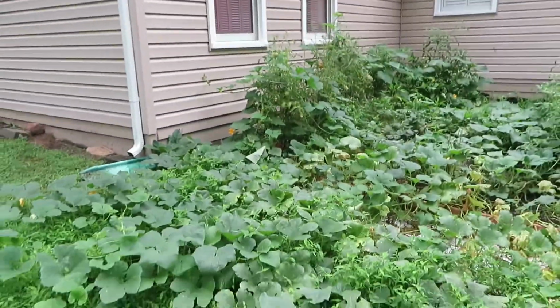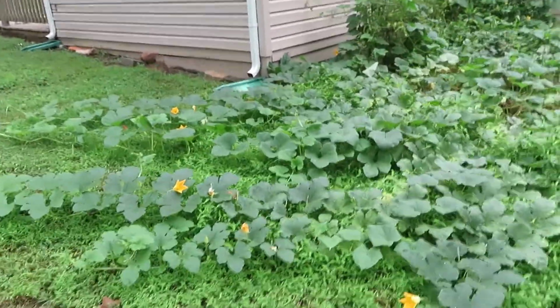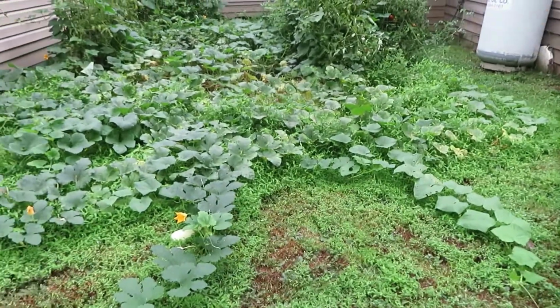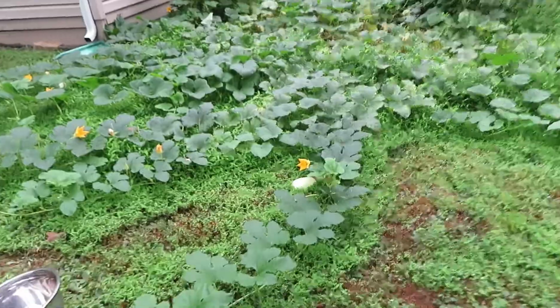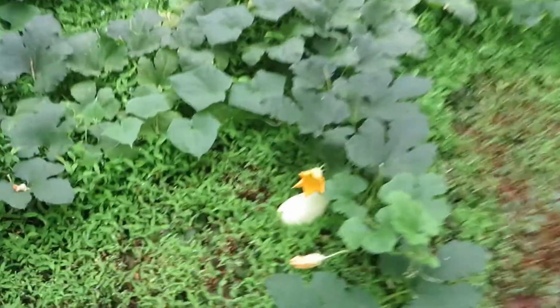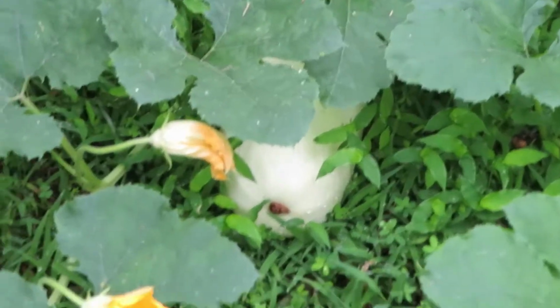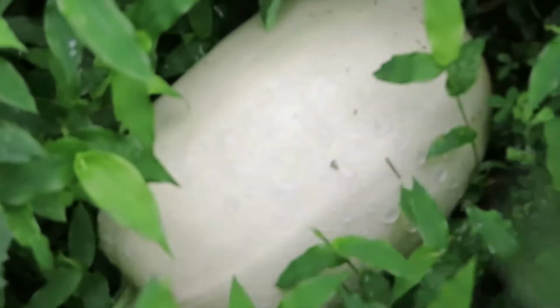And if you see, I'm going to back up. Down here, the squash and the cucumbers have just come out of the garden and spread all over. And as you can see, there's still some spaghetti squash on the vines down here, all over the place. There's a big one there. I'm going to pick that one. I have a girl at work that wants a spaghetti squash. There's a spaghetti squash here that's ready to be picked.